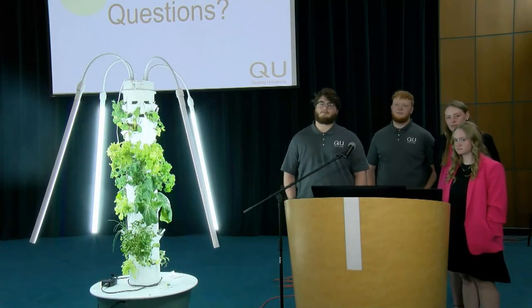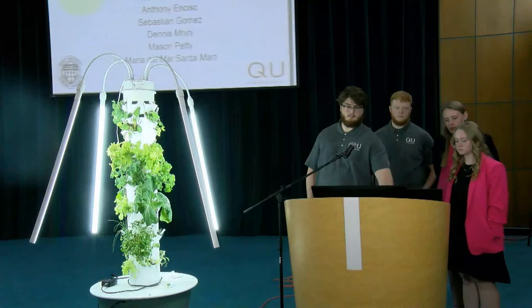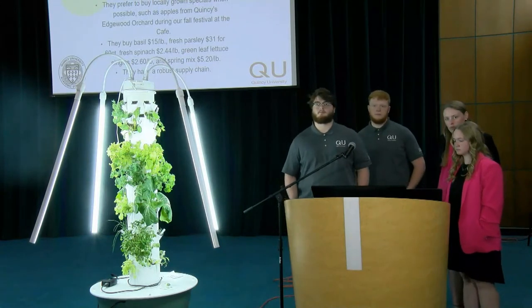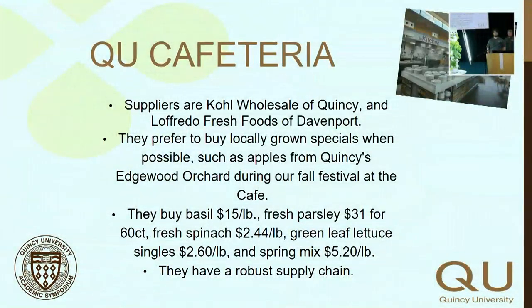Given that on one of the next to the last slides, you had the prices for what you could attain for the different things. Go back a couple more. Yeah, right there. This one? So knowing that basil is $15 a pound, parsley is $31 a pound for 60 count, now knowing what you could sell it for, would you reconsider what you actually put in the tower to begin to grow? Yes. What we've found is we can successfully grow basil the best and get the best yield with basil, and we know we could compete with this price. So what we would do is grow the whole tower full of basil instead of diversifying it. Okay, thank you.